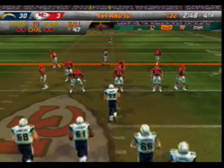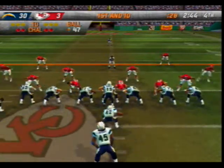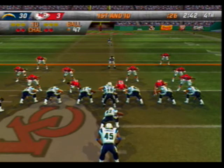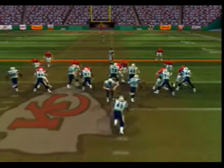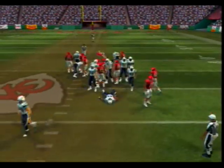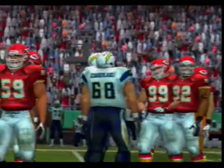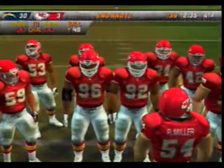Ball on the 47-yard line. Watch the snap down. I can do it, baby. Set. Hut. Bring it up, bring it up. Come on. Hut. On the carry. He's brought down behind the line for a short loss. He's looked good at times, but he just doesn't seem to have that explosive first couple of steps.